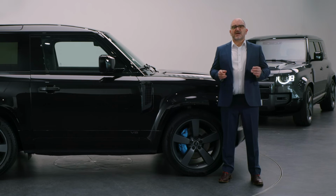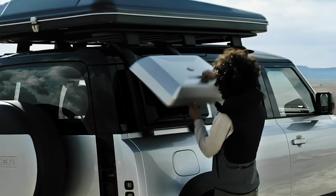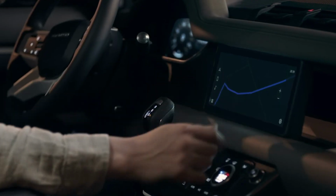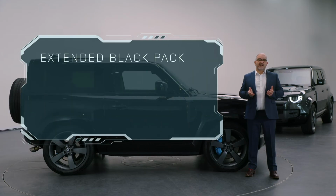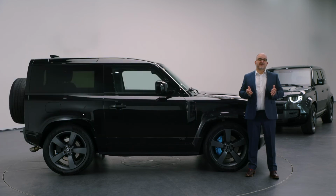One of the noticeable trends among Defender customers has been the desire to personalize their vehicle. At launch, Defender featured 4 lifestyle packs, which incorporated 170 separate accessories. The take-up on these accessories has been incredibly high. More than half of all online customer configurations include accessories. So, for 22 model year, Defender offers more option packs: an extended black pack, a bright pack, and extended bright pack will allow customers to create more personalized exteriors. For more details on all these options and accessories in your market, please speak to your Land Rover representative.